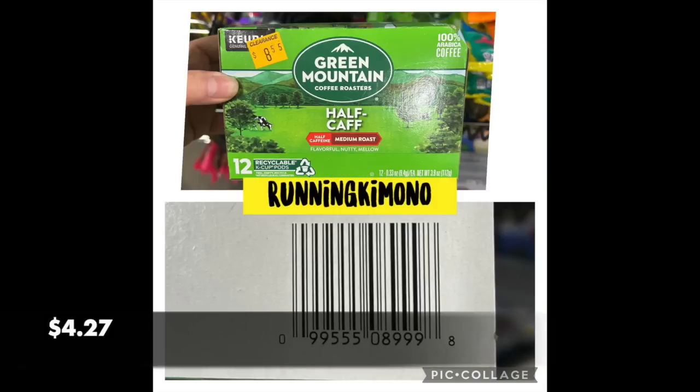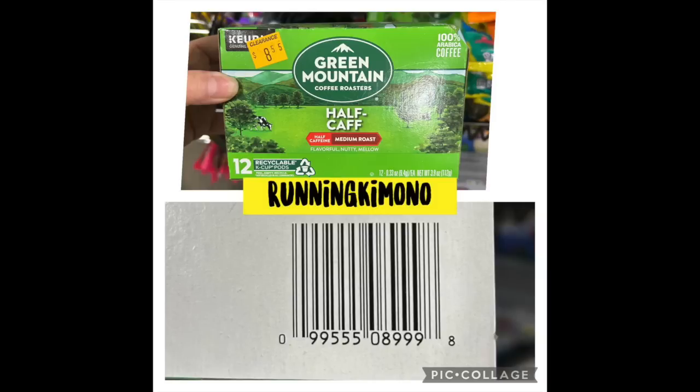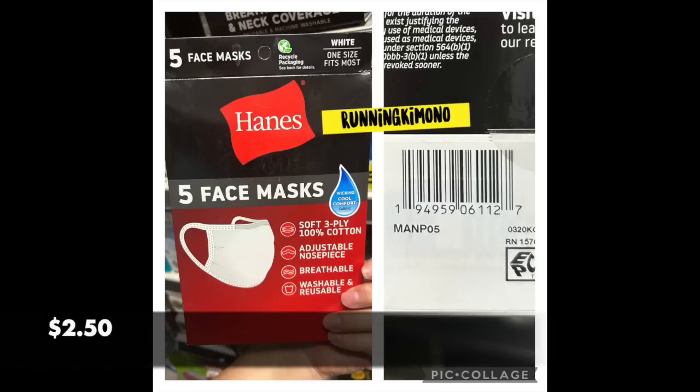And these half calves, nobody wanted them. So more of those for $4.27. And the final thing, we have a bunch of masks that'll be 50% off. So this pack of five for $2.50.